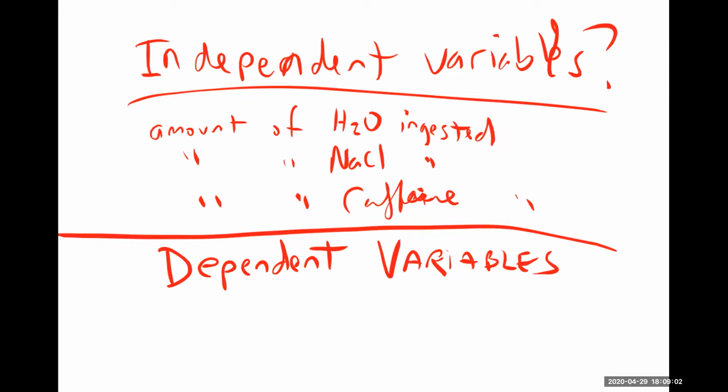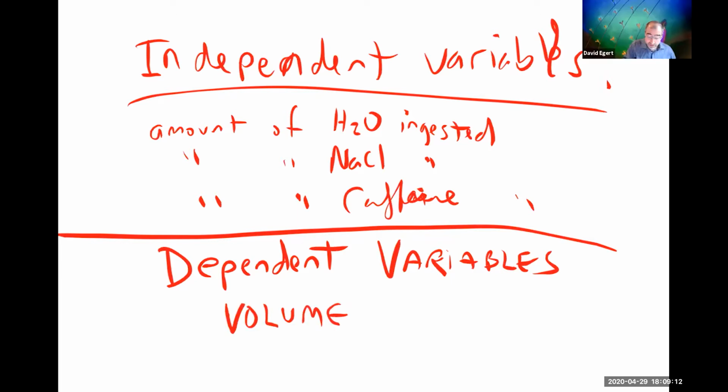So would they be of the urine excreted, volume, specific gravity, and sodium chloride concentration? Exactly. We're going to look at the volume of the urine that is being excreted from the body, the sodium chloride concentration of the urine, and also specific gravity.